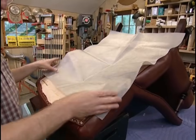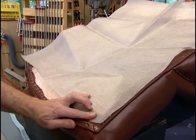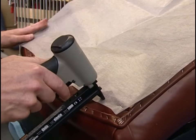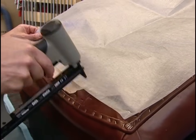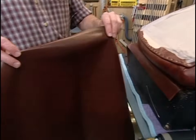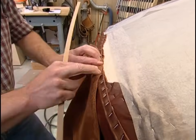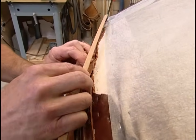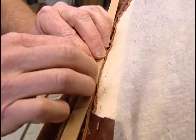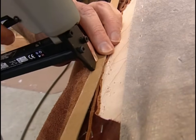Now here's another piece of man-made fabric. It will help support the back and the batting. Now I'm going to take the leather, which is called the outback, the back of the chair, set it over the welt, take this cardboard strip, set that down, and make sure that it's tight against the welt, and then staple it in place.